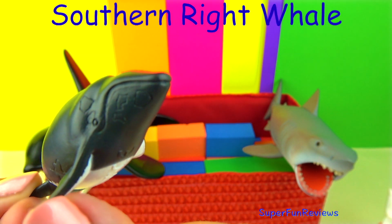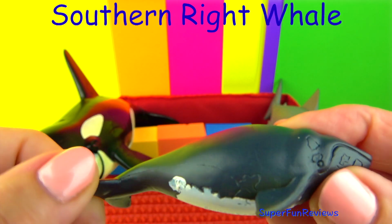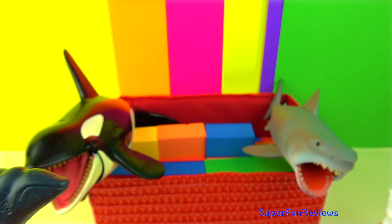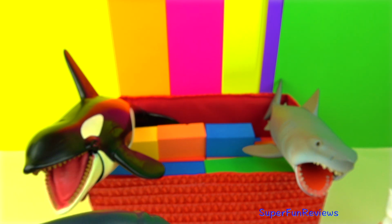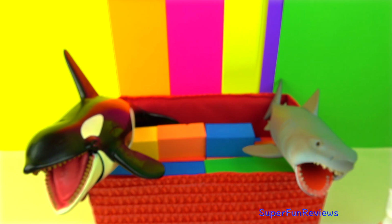The southern right whale is a baleen whale and has a broad back without a dorsal fin, wide pectoral fins, a long arching mouth that begins above the eye, and small rough patches of skin on its large head.